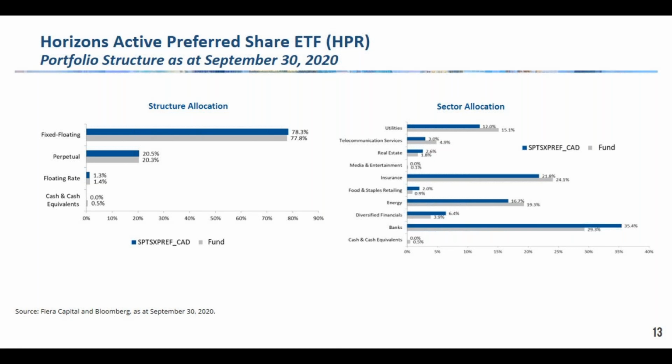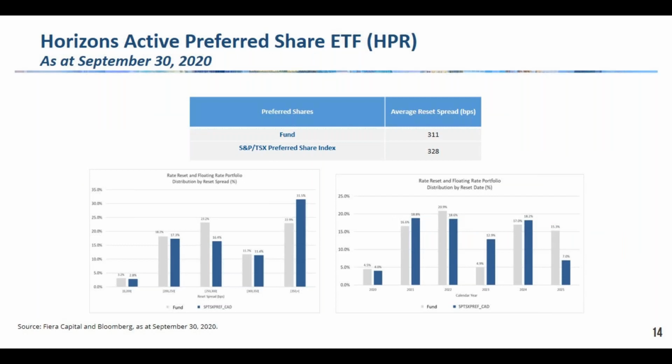On the next page. The average reset is around 311. Really, the sweet spot for us, if you look at the bottom left table, is whatever has a reset between 250 and 300. This is where right now we think there is still a lot of value. You can see that we have much more than the universe, 23% versus 16%.